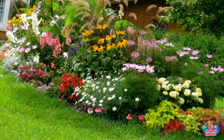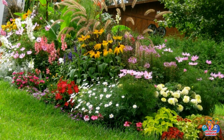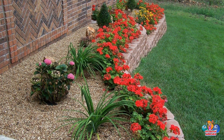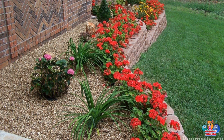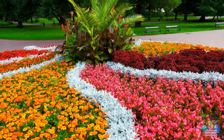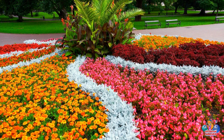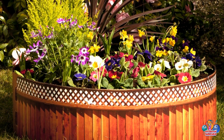Plant in the right way. Plant the flowers at the correct depth and spacing. Make sure to water them properly after planting. Mulch. Mulch helps to keep the soil moist and prevents weeds from growing. Prune and deadhead. Prune and deadhead regularly to keep the plants healthy and encourage new growth. Water regularly. Water the plants regularly to keep them healthy and looking their best.